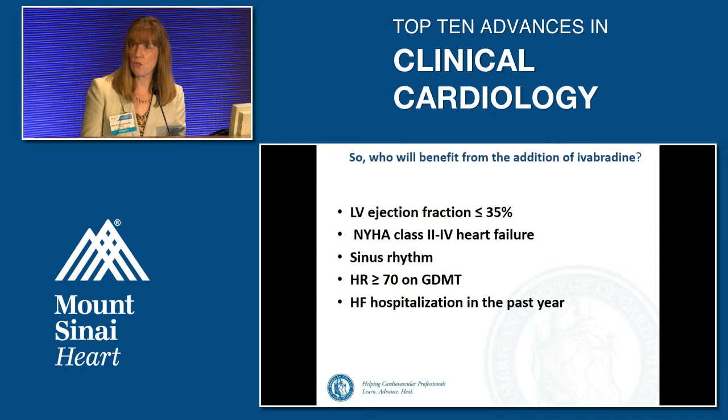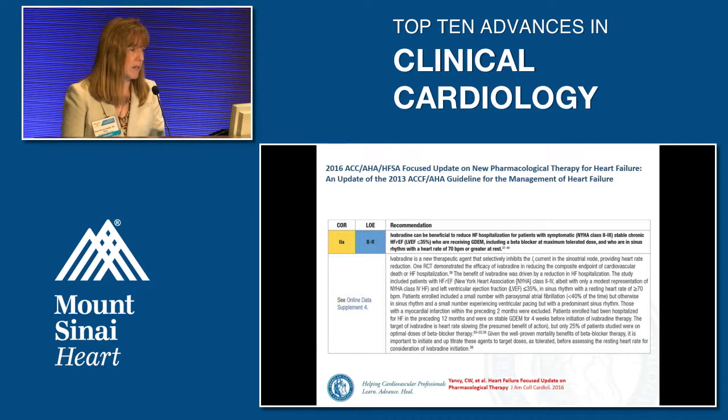People have asked the question, which should we add first? Should we add valsartan sacubitril first, followed by ivabradine? Completely unknown because this hasn't been studied. Kind of have to take that on a case-by-case basis.